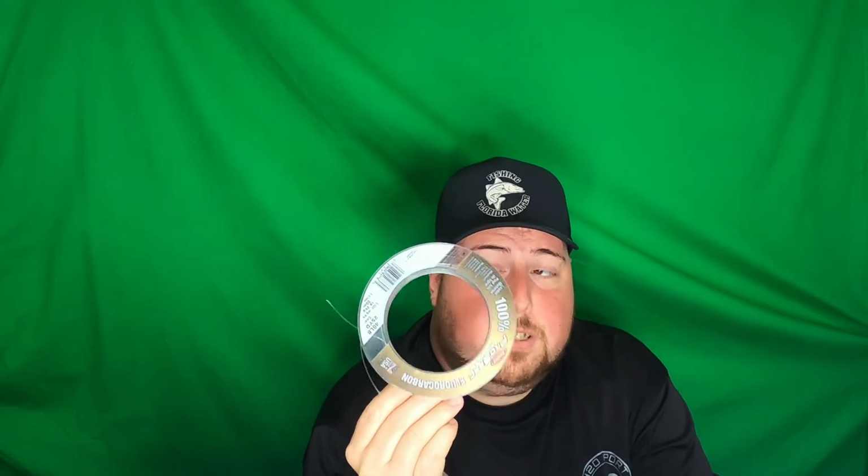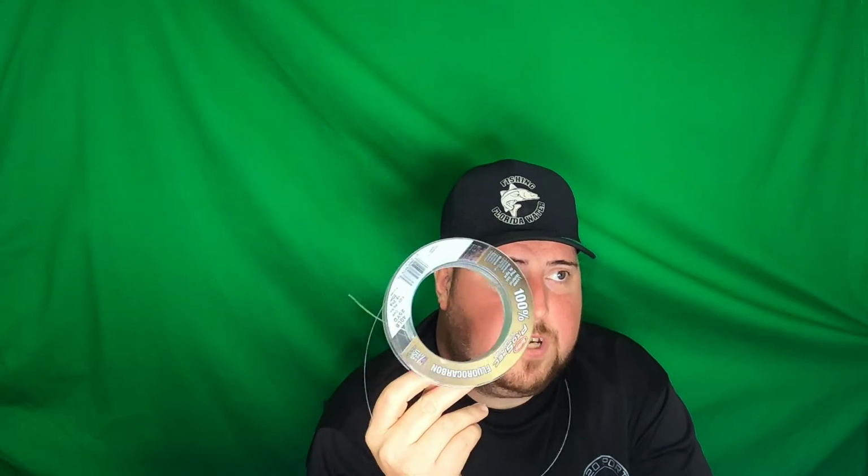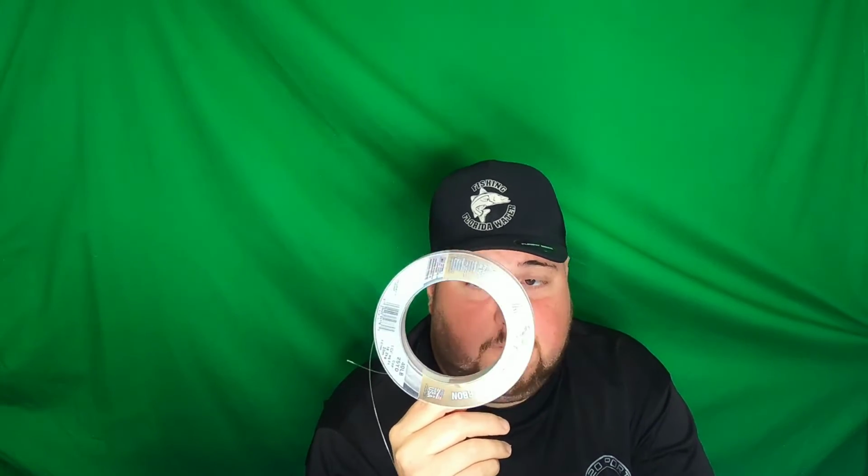Now, fluorocarbon isn't too bad to have, I guess, if you're fishing around stuff where there's not a lot of structure and the fish you're fishing for don't have sandpaper jaws, because when it boils down to wasting money, if you're fishing with fluorocarbon and you have a lot of money to waste, go with fluorocarbon.